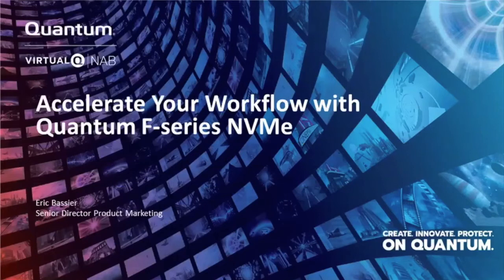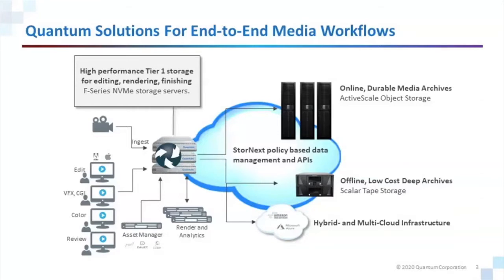And in this session, we'll be focused on accelerating your workflow with the Quantum F-Series NVMe storage servers. This session really focuses on the high-performance Tier 1 storage solutions that we offer as part of our solutions for end-to-end media workflows. And the products and the solutions we'll be talking about in this session are really focused on that stage of production and post-production. It's really for ingest and then for processing, editing, rendering, and finishing.